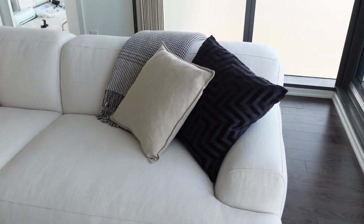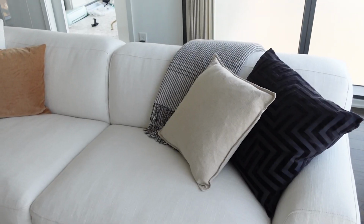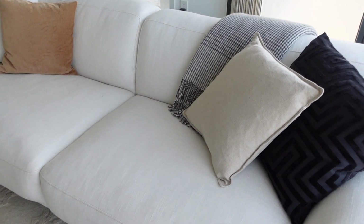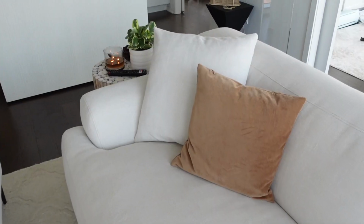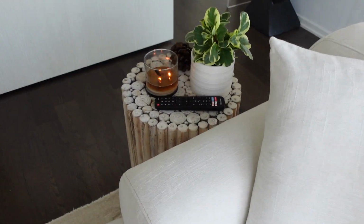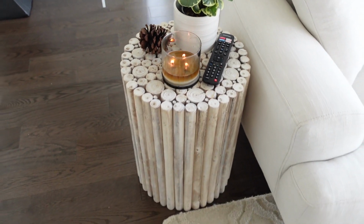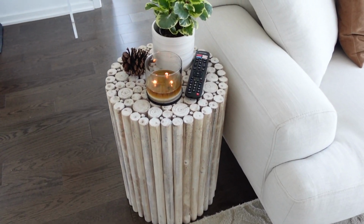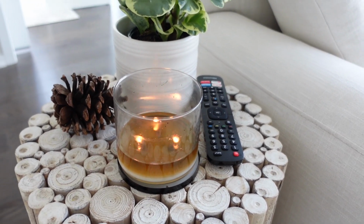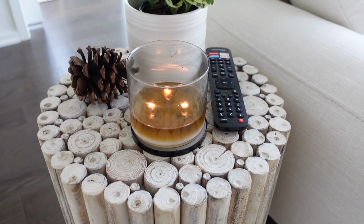So I've got a cushion cover from H&M, an old throw blanket scarf thing that I got from a little boutique store in my hometown, the original cushion that came with the couch, and then an H&M cushion, and then this little side table which I got from Bouclair, and on top of it I just have my TV remote, a little plant, a pine cone, and then one of my candles from Bath and Body Works.